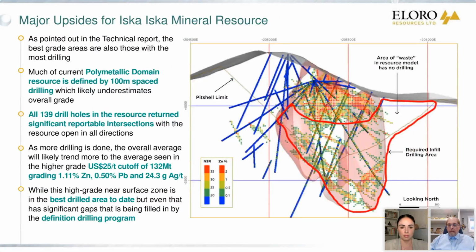So everybody worried about the grade. So what I'm going to tell you is, don't worry, the grade will come, because much of our drilling is wide-spaced, 100 meters. We know from geological and geophysical data the mineralization is absolutely there. The continuity of the geophysics is absolutely remarkable. There's a huge chargeability anomaly that runs right across here.